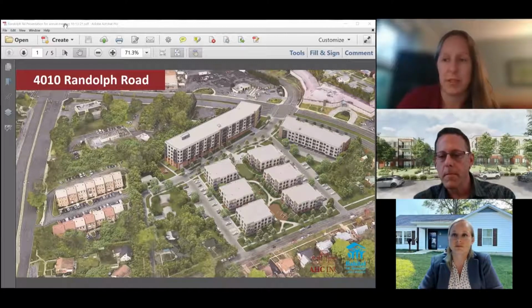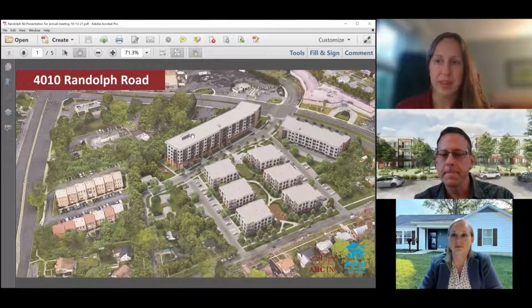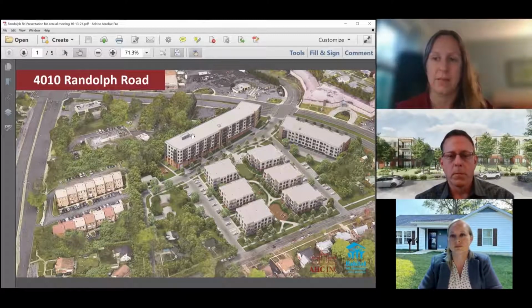A huge piece of the puzzle for us is coming from Montgomery County. They have committed a $14 million loan from their housing initiative fund to this development to make sure that this is financially feasible at these really deep affordability levels. So we're really appreciative of their partnership in making this development happen.